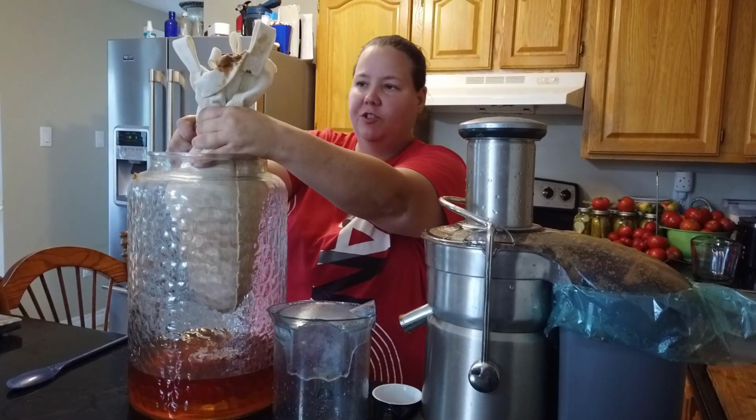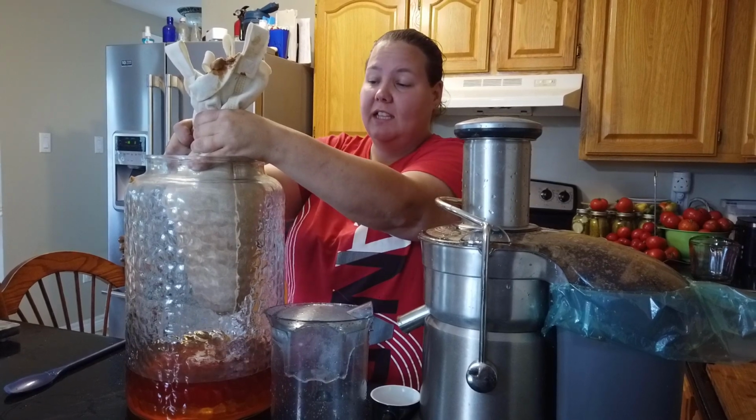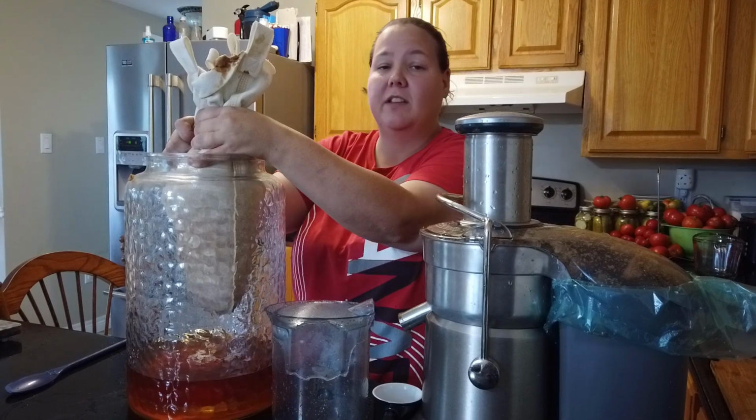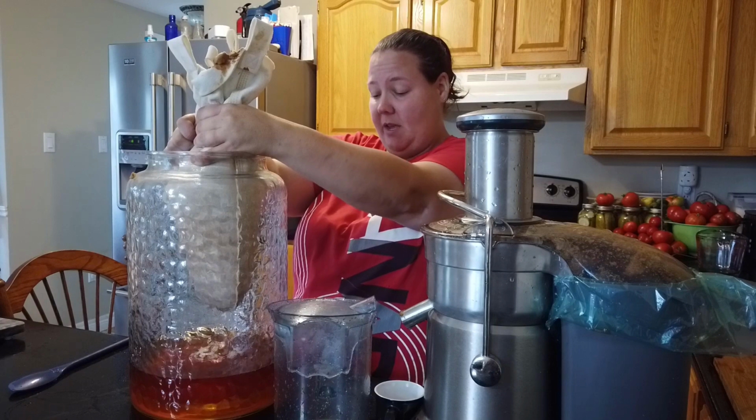The foam in the apple juice is really thick, so I'm gonna have to squeeze it to get the last of the juice out of here so I can rinse out the filter and clean it off and we can start our next batch. This is very sticky though, but it's making a lot of juice.